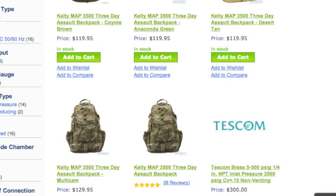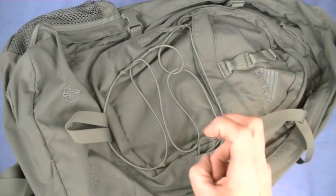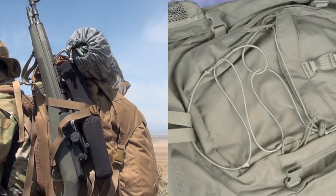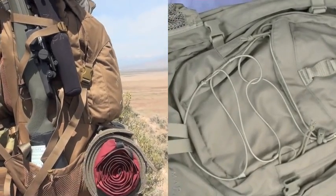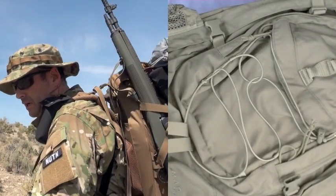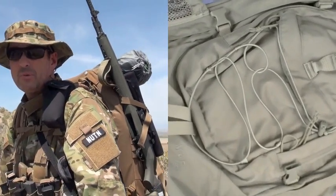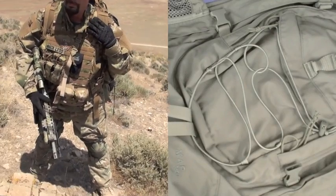Let me talk to that just for a second. I think MAP stands for Multi-Day Assault Pack. I'm going to call it a multi-hour assault pack for me. You longtime team peers know where I'm coming from. I mean, this is basically a 2,300 cubic inch pack. If you can do a multi-day expedition out of this, I want to see it. That's right, I'm calling you out.